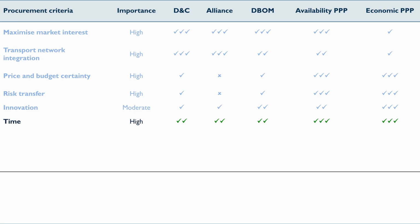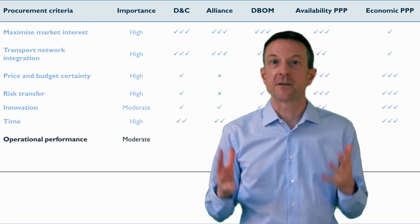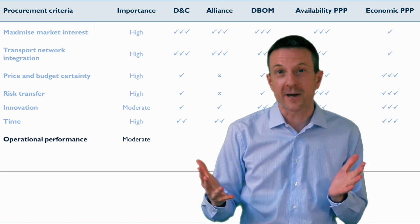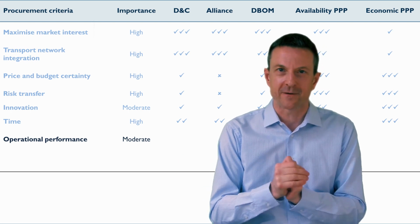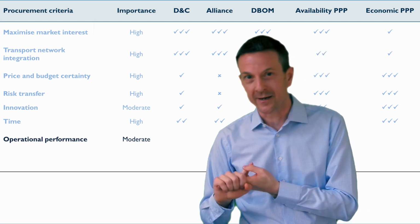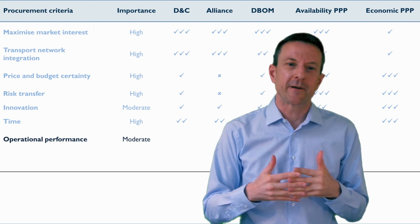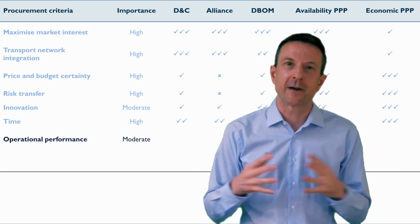So in terms of time, the traditional delivery models all score 2 ticks, the PPP models both score 3 ticks. Our next criterion is operational performance. Now this obviously is focused on what happens after construction is completed. So those delivery models that focus solely on construction, design and construct and alliance, they don't offer such strong opportunities through the procurement model to deliver good operational performance.